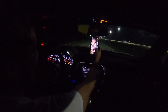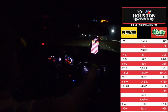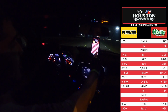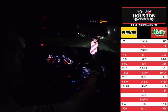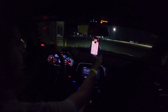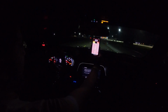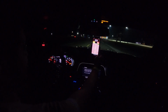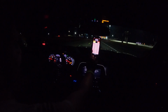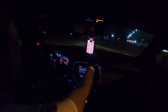Let's see what the time slip looked like. Man, the Camaro, that was so good. 976 at 137.3. Again, guys, I don't think the mile per hour is accurate. I think the car is actually trapping close to the 140. But man, that was freaking amazing. The Demon ran another 954 at 139.4. Oh my god.